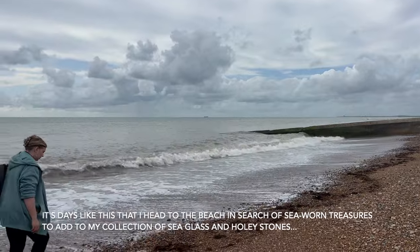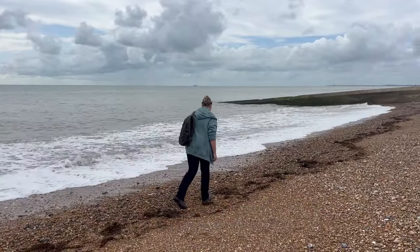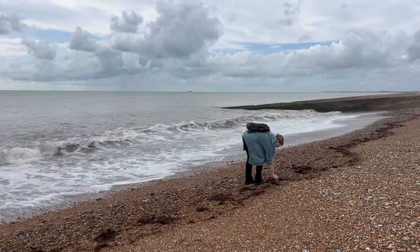I go to the beach for many reasons, and on this day it was to walk and think and to look for sea glass hidden among the stones and seaweed cast out by the waves.